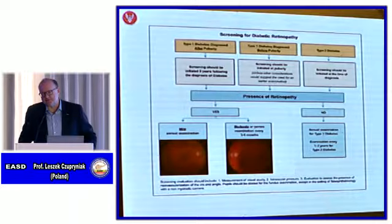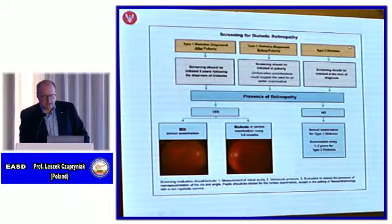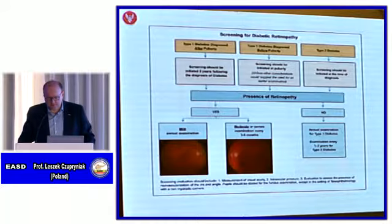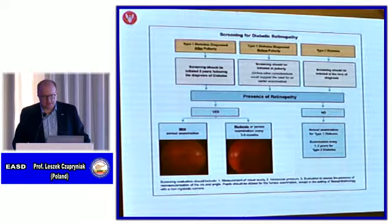The Americans also say that you should screen in type 1 diabetes 5 years after diabetes diagnosis, or when a patient turns 30. So that's another recommendation. What is more important is type 2 diabetes. The patient should be absolutely screened at the moment of diabetes diagnosis. We always do that. And if the patient cannot have it done while he's at a hospital, when he's admitted with newly diagnosed type 2 diabetes, we usually ask the patients to go to ophthalmologists on their own. They don't need any referral notes, and be screened.